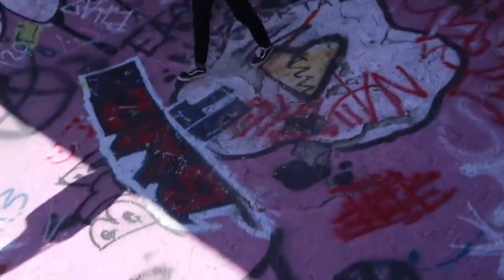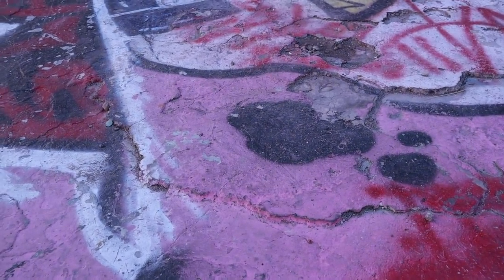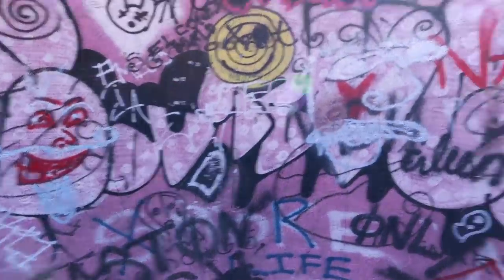You guys know I'm not much of a transition skater. Not much of a transition skater at all, but yeah, this pool's bottom is cracked, so you've got to pretty much avoid the whole bottom section. Check it out. If you guys can see, there's some gnarly cracks in here. I mean, if you had big 56 gummy wheels, you could roll over it, but my street wheels aren't really ideal for a spot like this.